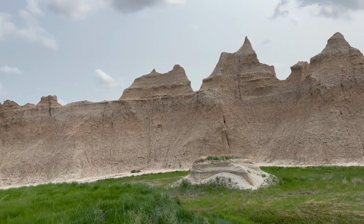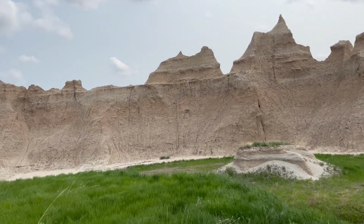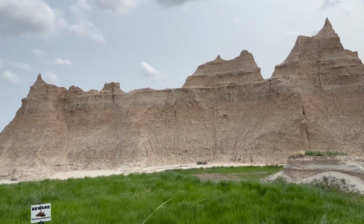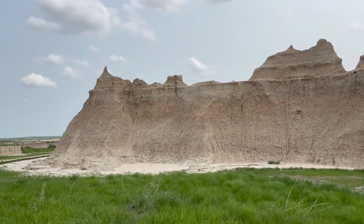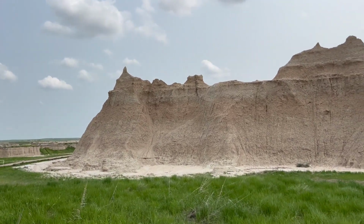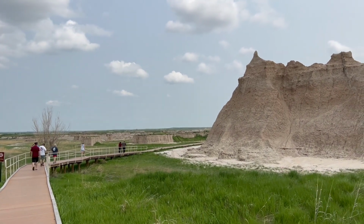Beware of rattlesnakes. So the rattlesnakes are out, and they said they're very active right now because they're coming out of hibernation. So listen for that rattle. As long as you stay on the boardwalk, you should be fine because they'll probably go right under it. But this is the very first stop, and this is really cool. This is once you go through the gate, but before the visitor center in the northeast entrance.